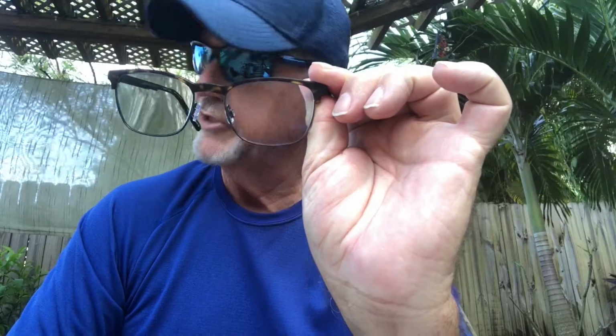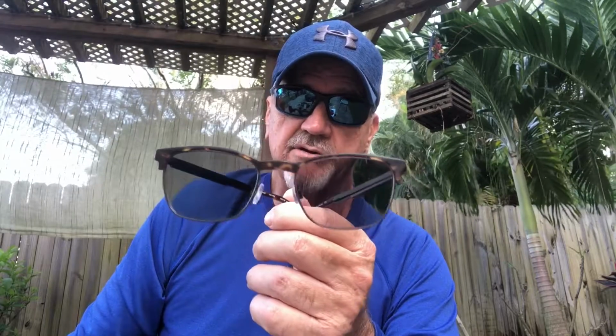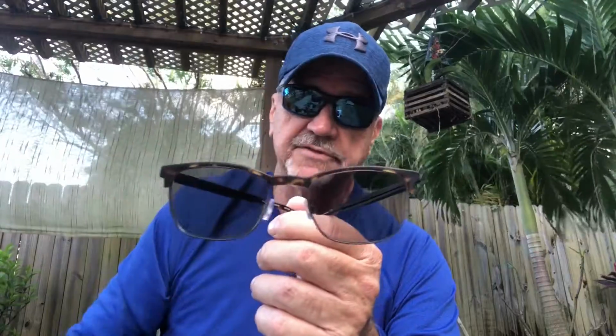Let me do it with one other pair. Here's another one that is clear. Okay, this has not yet transitioned. So let me take a little walk out here in the sun, and I'll show you how these particular glasses transition. Of course, the second I went to do that, the sun goes behind a cloud, but I did get the majority of the transition in it. So again, these will have UV protection, but keep in mind they do not have polarization, so you will not take the glare off or help to protect your eyes from the glare.